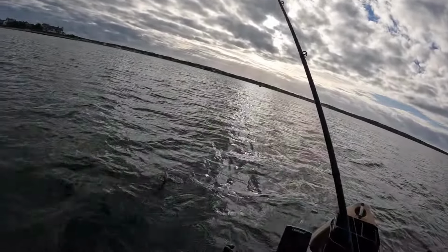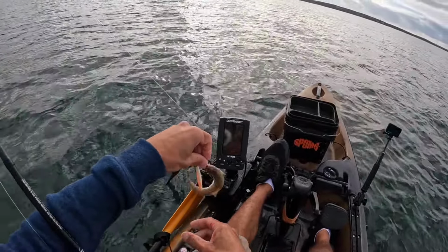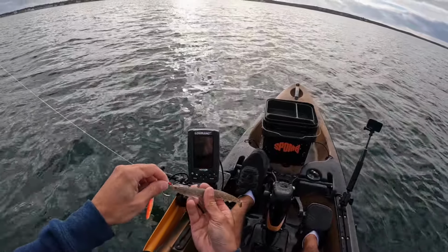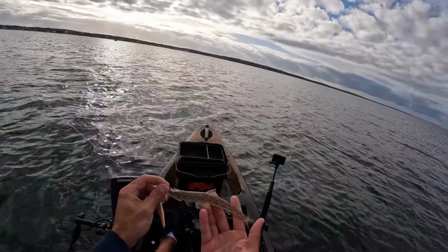What the hell? The hell is that? Some sort of lizard fish. It's pretty cool. I don't know if he's gonna live through that. I hooked him sort of through the brain, but we'll see.